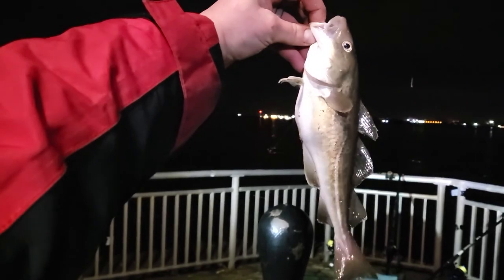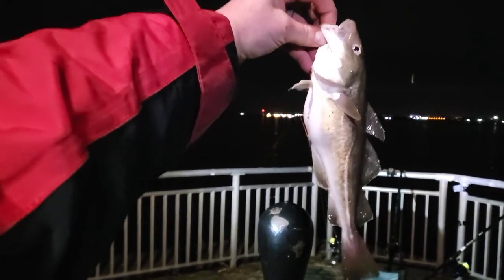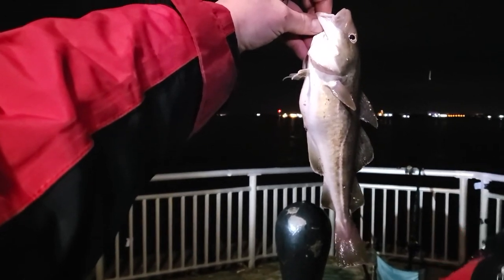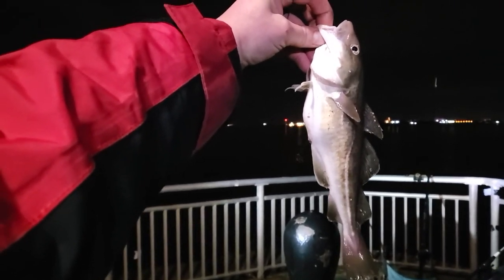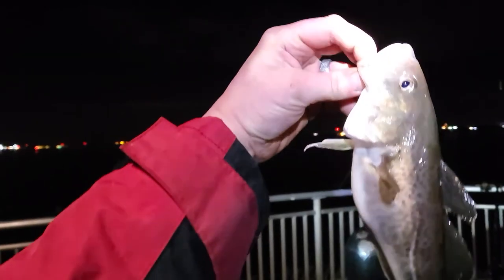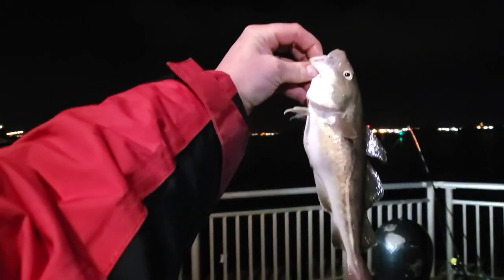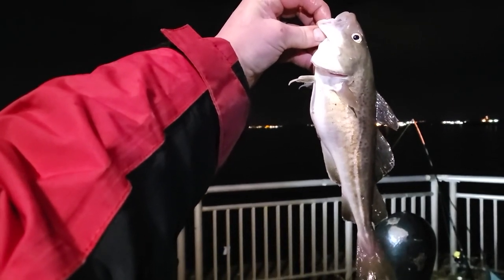Just had another fish. Another cod, a bit bigger this time. 29 centimetres, nearly 30, they're getting bigger. Look at him there. Anyway, we're getting back.